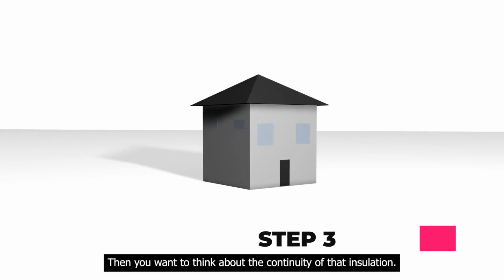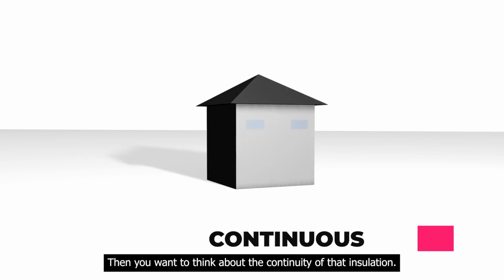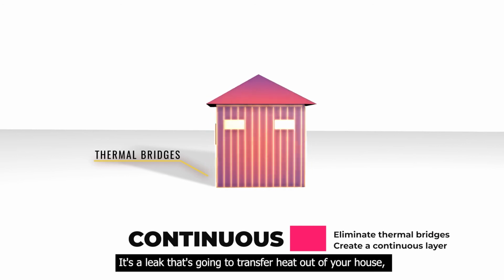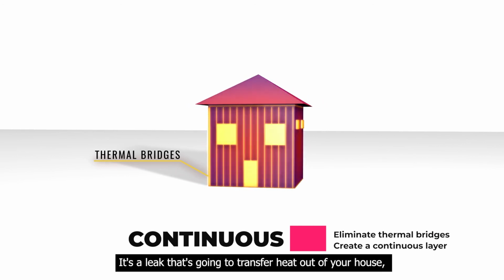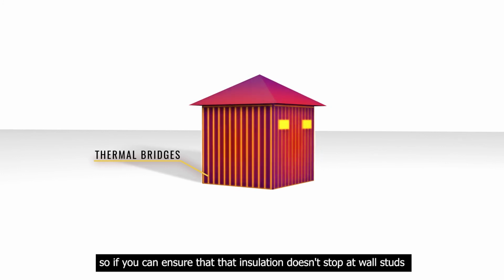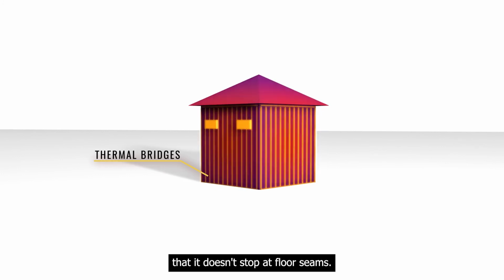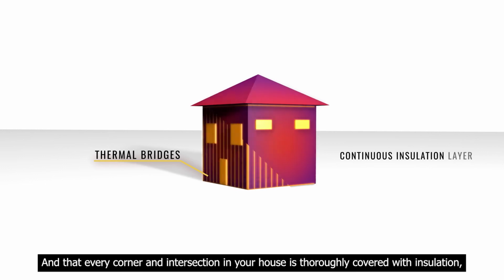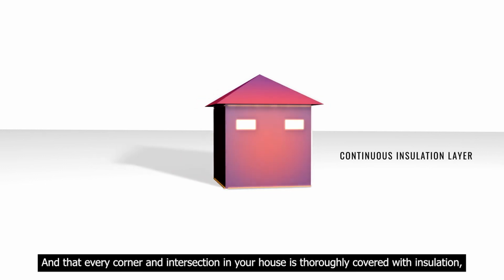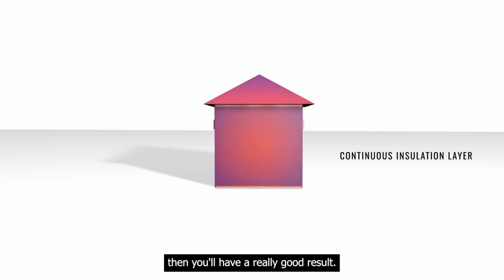Then you want to think about the continuity of that insulation. Everywhere that insulation stops is a thermal bridge. It's a leak that's going to transfer heat out of your house. So if you can ensure that that insulation doesn't stop at wall studs, that it doesn't stop at floor seams, and that every corner and intersection in your house is thoroughly covered with insulation, then you'll have a really good result.